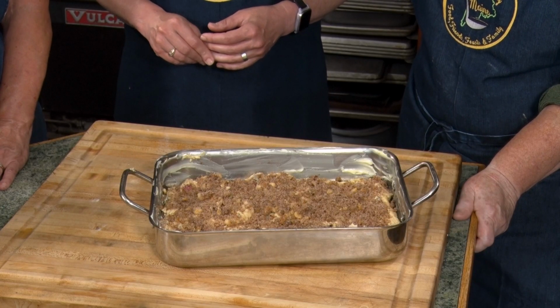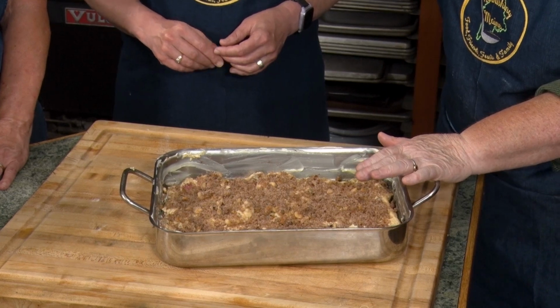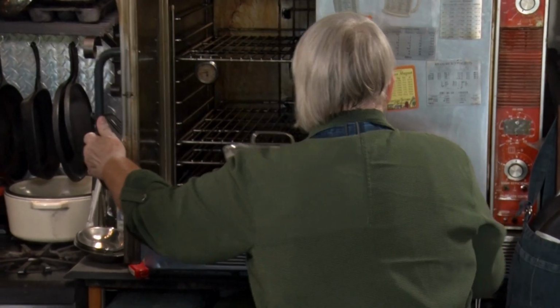So we are going to put this in a 350-degree oven for 45 to 50 minutes, which seems like a long time, but I expect your grandmother knew what she was doing. In it goes.